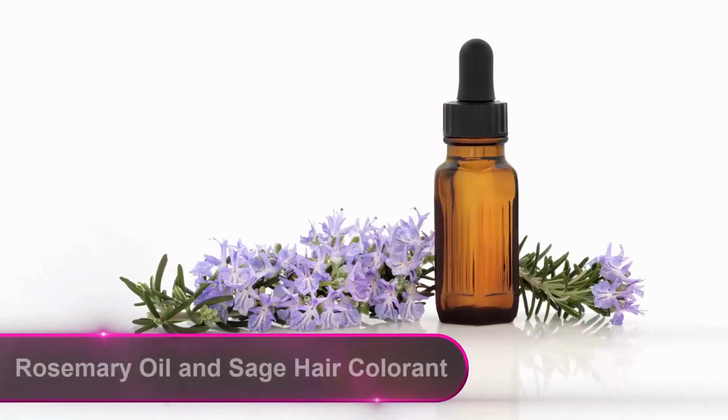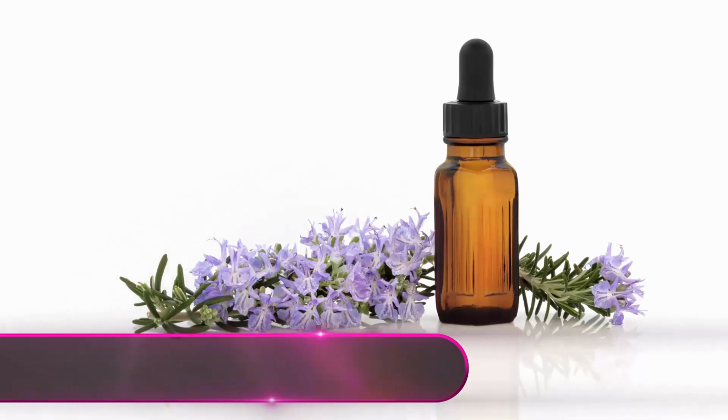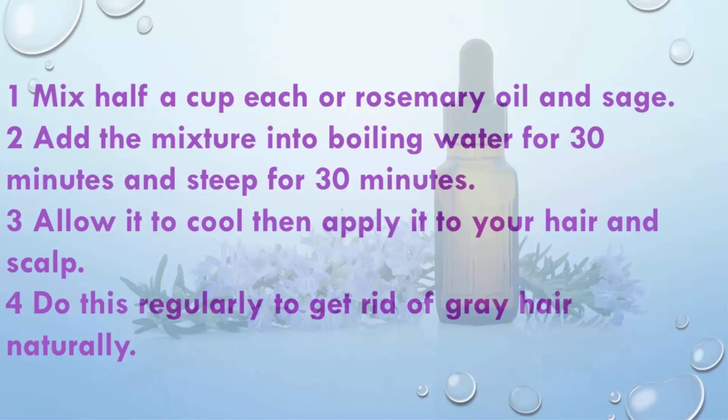5. Rosemary oil and sage hair colorant. 1. Mix half a cup each of rosemary oil and sage. 2. Add the mixture into boiling water for 30 minutes and steep for 30 minutes. 3. Allow it to cool, then apply it to your hair and scalp. 4. Do this regularly to get rid of gray hair naturally.